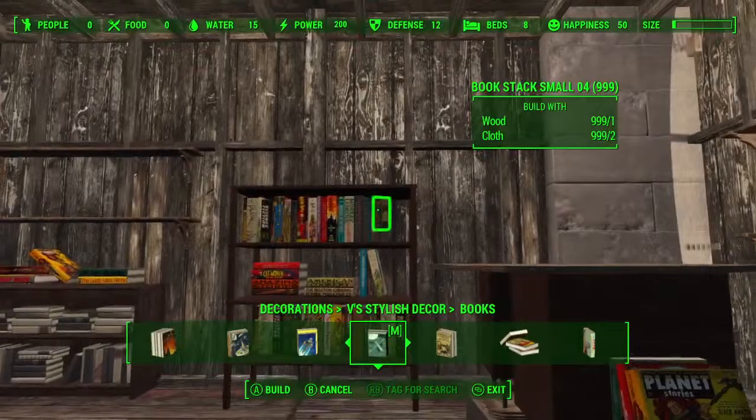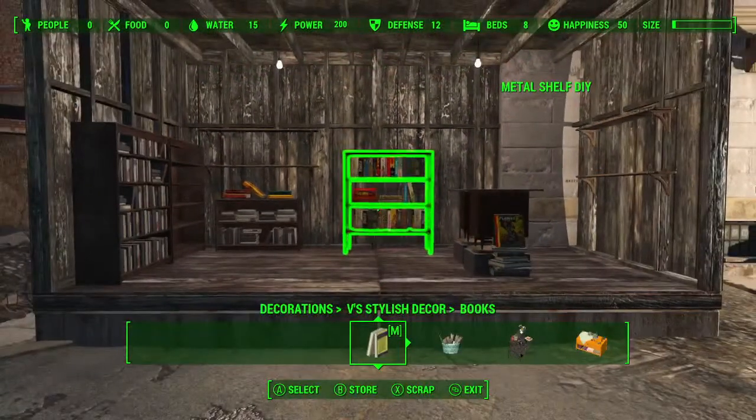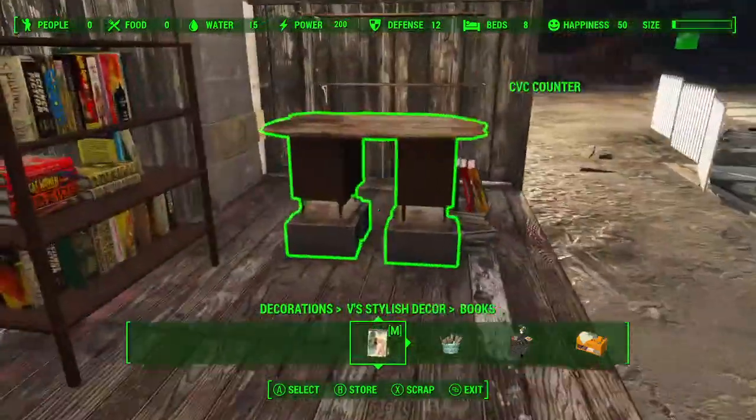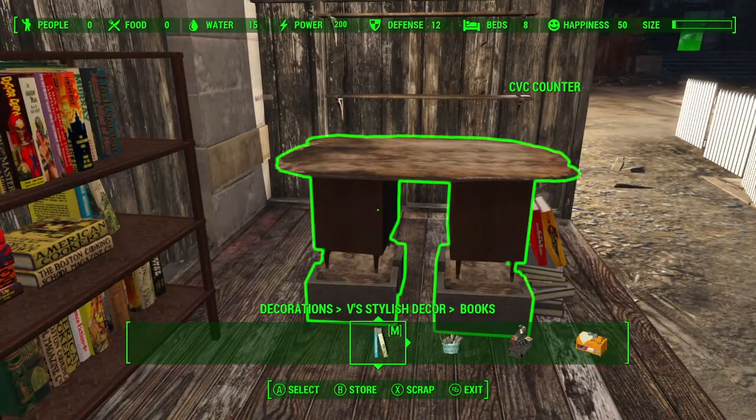These two will be fine, just to finish up that shelf. Oh, you know what? There should be like a chair or someplace for people to sit. But then again, this is more like a bookworms. Oh, I like it. I like it.